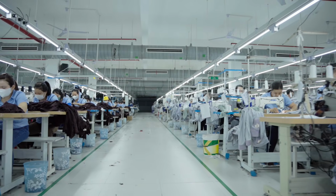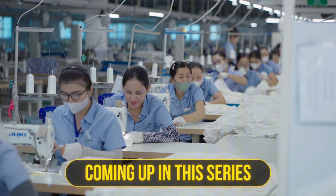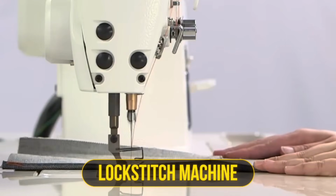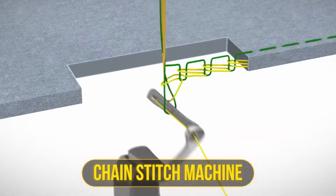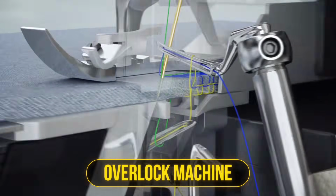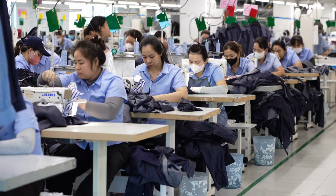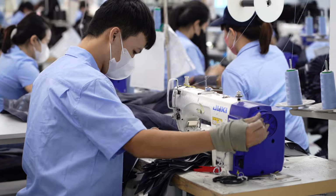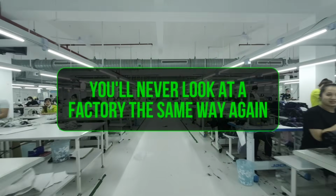And that's exactly where this new series begins. In the episodes ahead, we'll step inside the garment factory and explore the remarkable machines that make modern apparel manufacturing possible. We'll begin with the lock stitch machine, the foundation of industrial sewing, before moving on to chain stitch machines, overlock machines, feed off the arm machines, buttonhole machines, button sewing machines, and many more specialized machines that each perform one job with incredible precision. By the end of this series, you'll never look at a garment factory the same way again.